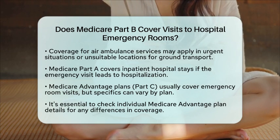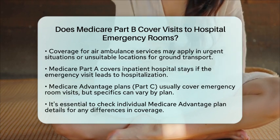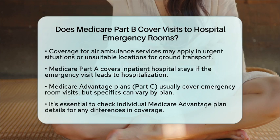ambulance transportation when medically necessary. Understanding your coverage can help you navigate your healthcare needs effectively.